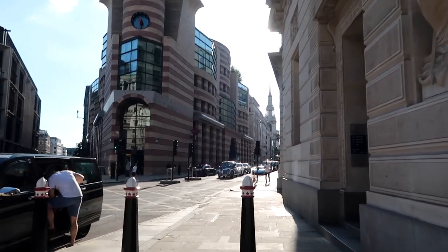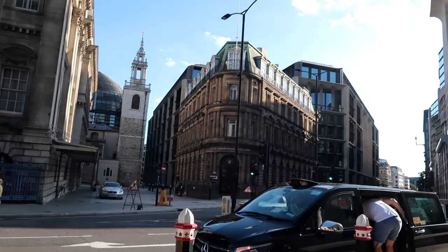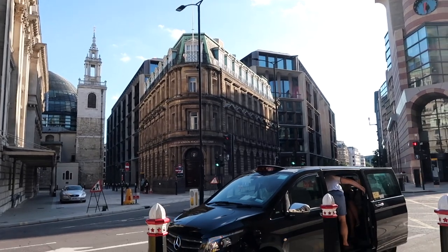Such a beautiful evening this evening. Very nice. Look at that over there. The City of London Magistrates Court. Can you guys see it? Such old buildings around here.